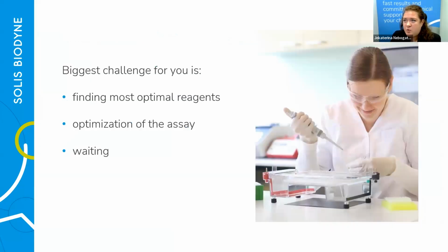And it's time for our first poll. Please share with us what is the most challenging for you. Is it finding a reagent that meets your requirements? Or maybe it's optimization? Or maybe it's waiting for your ordered reagents to arrive, or maybe you are hypnotizing bands on the agarose gel. If you stare at them, maybe they will run faster. Let's find out what everybody is thinking. Looks like optimization is most challenging for you, and finding the right solution is not so much.